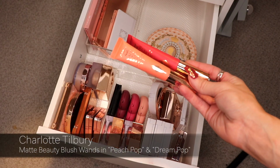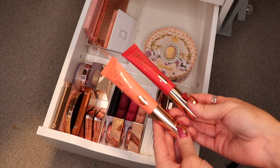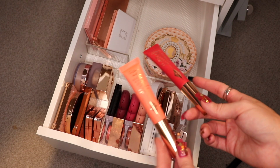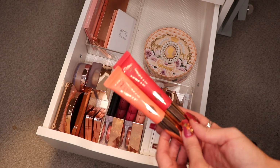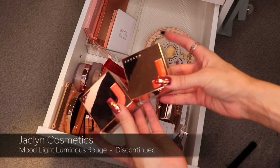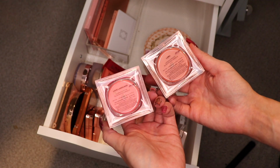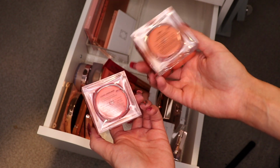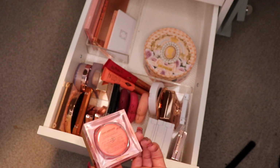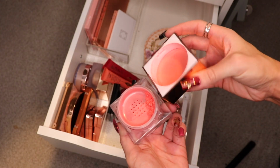So these are the Charlotte Tilbury matte blush beauty ones. I force myself to use them constantly because I spent so much money on them. I'm going to go ahead and keep them in my drawer because they also surprisingly look really nice as a lip product, so that's what I'm going to use them for. Now, I have 2 of these Luminous Rouge loose powders from Jaclyn Cosmetics. I have the Love Language shade and LOML. I'm going to take LOML and put it back in my collection because it is orange toned, and I only wear orange toned blushes in the summer. I'm going to keep the other one in here because it is a pinky shade.